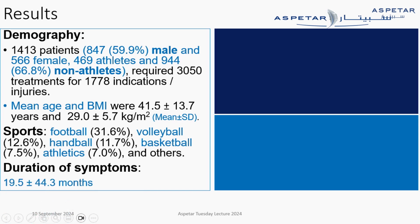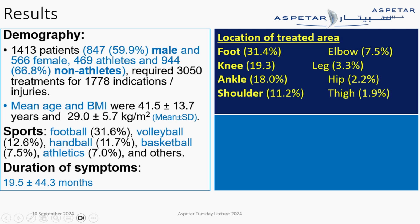The duration of symptoms is more than a year and a half. Okay, so these are all chronic. And shockwave works very well with chronic patients. Unless you're talking about fractures, which will be usually slightly more than 2 months. Or stress fractures where you can actually start treating earlier, like 1 month.